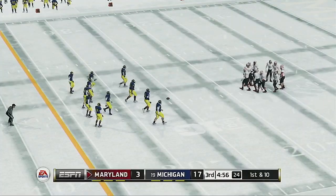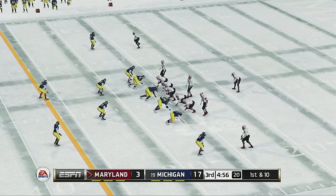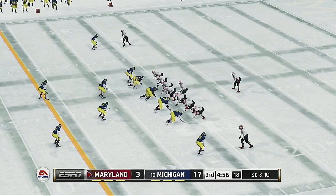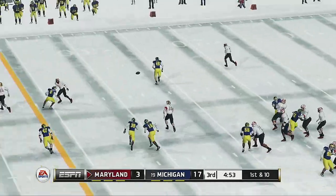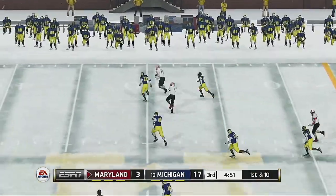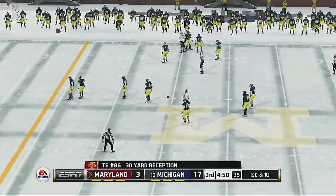There's got to be some sense of urgency to this offense right now. They don't have the luxury of wasting drives if they want to get back in the game. Fires it out. Brought down at about the 45.